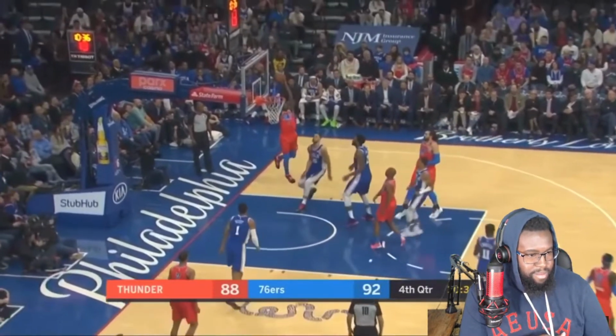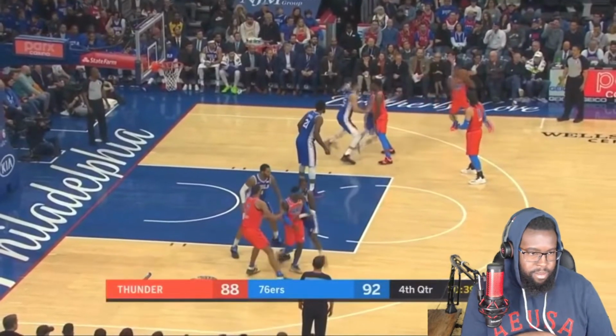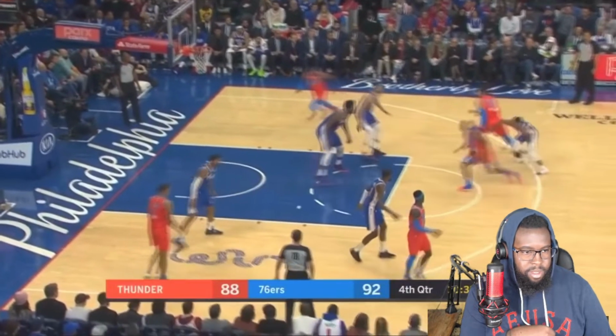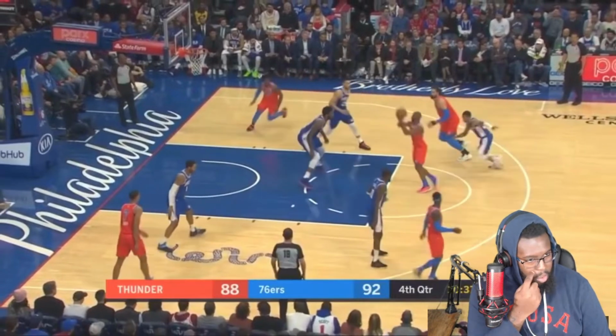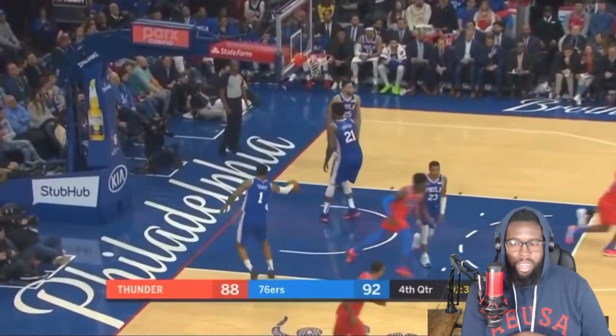This is part of what makes Chris Paul so hard to stop. When he comes off the screen, he sees that he has the attention of 3 defenders, specifically Ben Simmons, whose attention is completely on Paul and not on the guy in the corner. So Chris Paul takes another dribble towards the paint to make sure he draws in Embiid and Simmons, and throws an easy lob to his cutting teammate on Ben Simmons, because Ben Simmons got caught ball watching, which is Chris Paul. You kind of gotta do that sometimes.